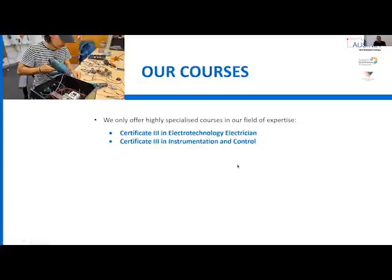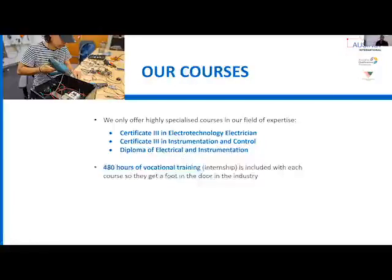Then we have a Cert 2 in Instrumentation and Control. Again, very close to being an electrician, but it is more to do with automation and instrumentation. Then we have the Diploma of Electrical Instrumentation. That is the combination of the 2 Cert 3s, and then you have to do a few extra modules, another 6 to 10 modules on top of these 2 courses, to become an officer grade diploma person with electrical and instrumentation. So it becomes a dual trade with a diploma. We do have packages, which I'll talk about towards the end of the slides, about how you package all these things together if you wanted to.